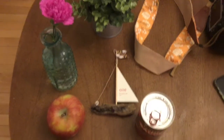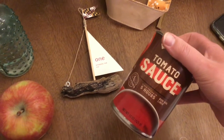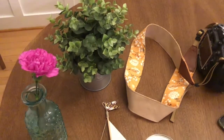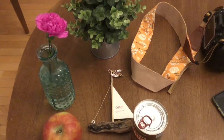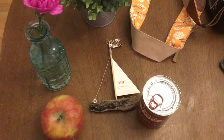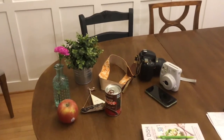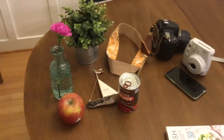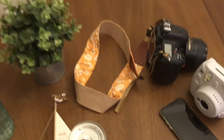So you're also going to need an object to take a picture of, and I've collected some random ideas. It could really be anything. I've got an apple, I've got a can of spaghetti sauce that we had for dinner last night, and then I've got a flower, a plant, and a little sailboat that reminded me of Marion Warren. I think I'm going to use that sailboat to get a Maryland-y picture today. You also need a clean space. So I'm using my kitchen table, my dining room table. Maybe you want to use your room or the deck outside, or a nice grassy area. Any of those things would work. Okay, let's get started.